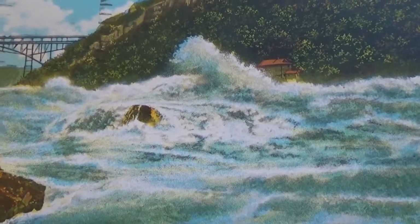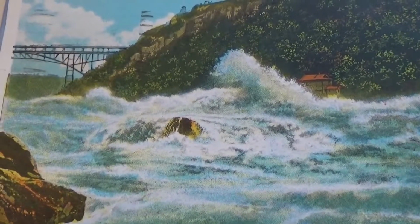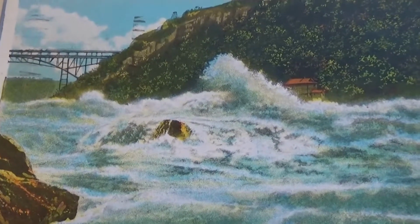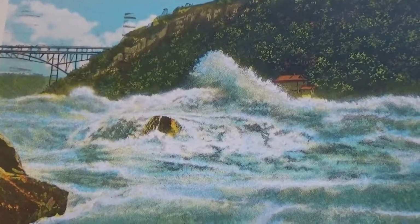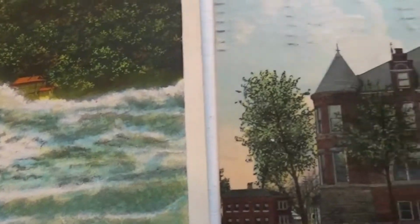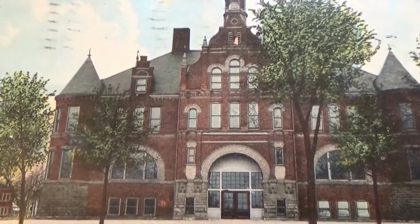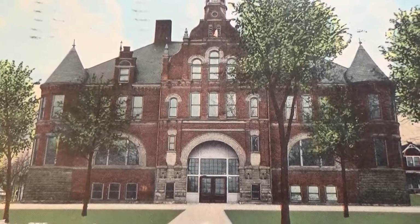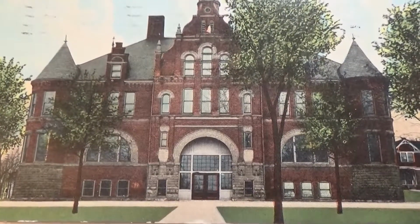Okay, and this is just, see the bridge, probably a train track kind of bridge. All the heavy waters, Niagara Falls. Again, this is one of the older ones. You can pretty well tell by the paper. It's different instead of that glossy stuff, which would mean it's more current. Look at the architect of this one. Beautiful front view picture. Very nice.